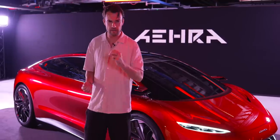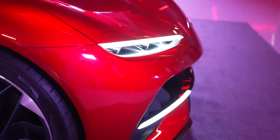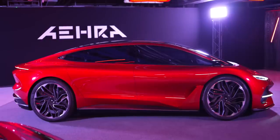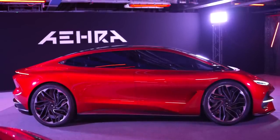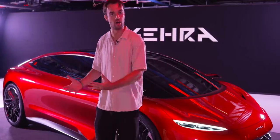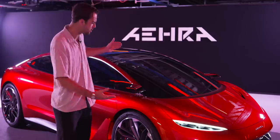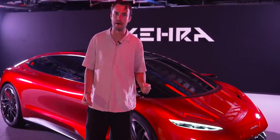Few technical details for you. We don't have a huge amount of them, but there are a couple of really interesting little details to pick through that we do know. Aehra have explicitly said that this car is going to set new standards for aerodynamics and rolling resistance. It doesn't really make sense to build a super bespoke electric high performance car if you're not going to make sure it's as slippery as possible with as low of a drag coefficient as possible, because otherwise you're just wasting all of that hard work that you've done on the powertrain just by punching a hole in the air. Not so with the Aehra. I'm expecting this thing to cut through the air like an eel covered in butter.